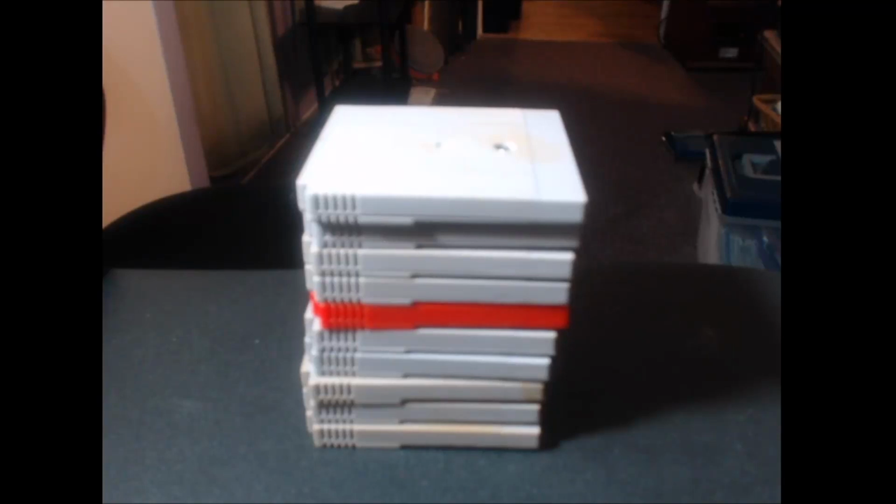Welcome back, everybody. Today I am going to be going through my top 10 most expensive original Game Boy games. Here they are. I'm going to do it a little differently. I'm going to flip them over one by one, maybe show a little bit of footage for you. So, guys, let's get started.